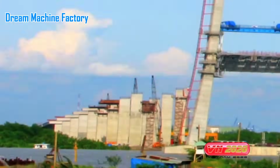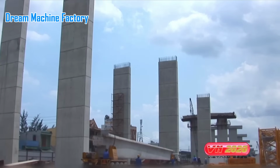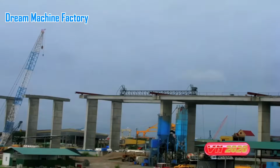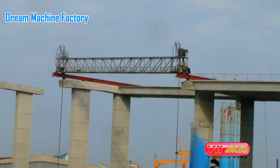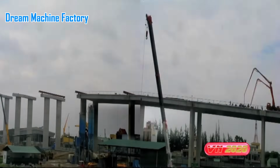This road aims to streamline traffic flow from the densely populated Mekong Delta in southern Vietnam to the central and northern parts of the country, addressing Vietnam's urgent need for modern transport networks to support its economic growth. The bridge is notable for being Vietnam's first major privately funded infrastructure project.